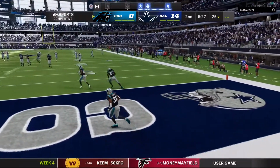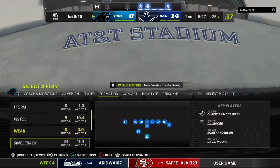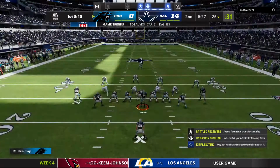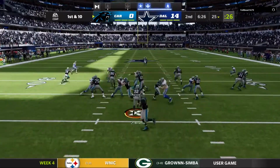And no return on this one as the fair catch is signaled for and taken. Panthers take over 1st and 10 at their own 25-yard line. The Panthers out there and ready to begin their next drive, and following the interception, we'll see what they can put together on this drive.